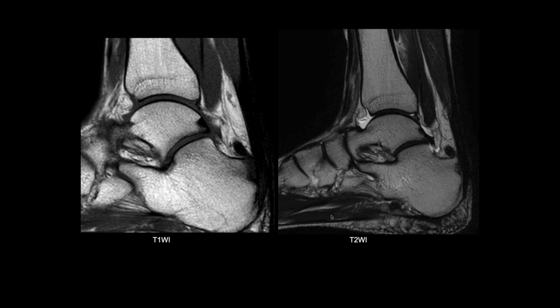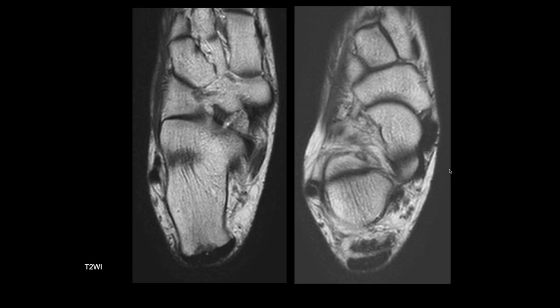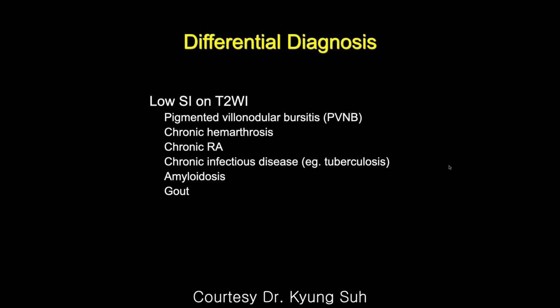Oh, I guess we do have an MR scan. See, I was lying to you. We don't see the tendinopathy after all. I thought we would. But here we can see the little erosive changes, and this is a Haglund deformity. In this case, there's not a lot of edema within it. Often, when it's hot, you can see a lot of edema within the Haglund deformity.